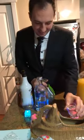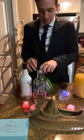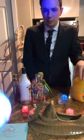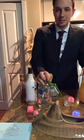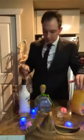Oh, that's a lot of Patron. Yum, yum, yum. 2 ounces. So I put in 2 ounces of the rum, 1.5 ounces of the spiced rum, and 2 ounces of the tequila. Any other alcohols do you guys want to put in there? Should we add a little bit of vodka? I feel like we shouldn't put vodka. No? No. Maybe put melon liqueur? Yeah, we can add a tiny bit.